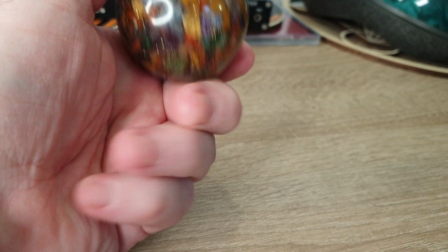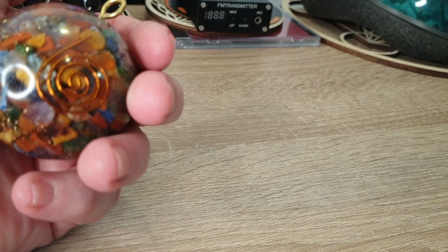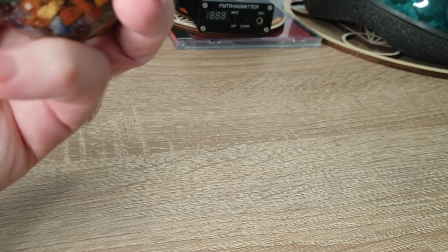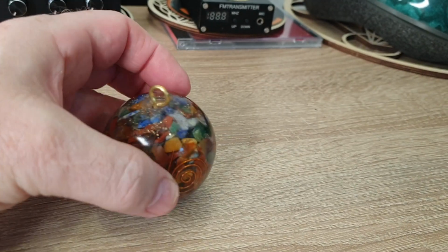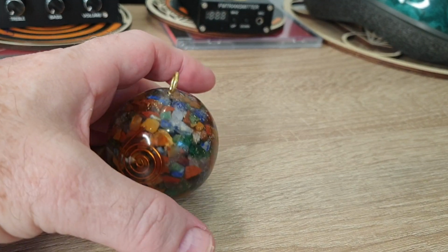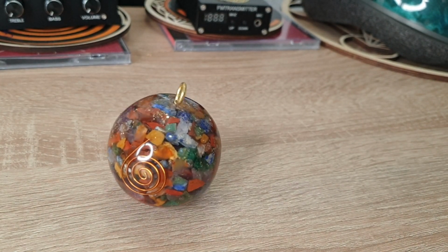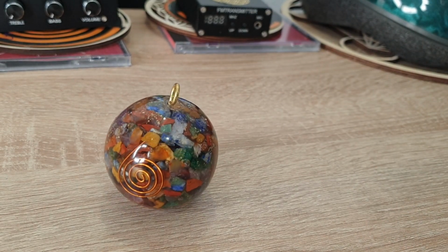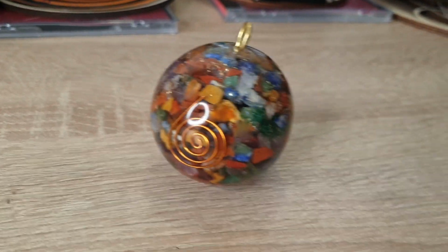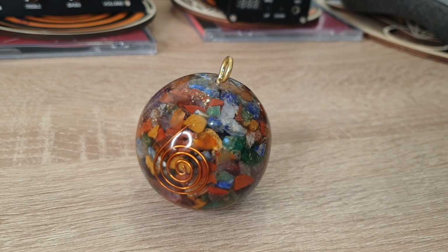Basically, this is just a bunch of semi-precious stone chips. They put them into a mold. Looks like it did a pretty good job on it. Added a little coil to it and a little ring at the top. You could call it an Orgone Christmas ornament. So it seems to be very well made for what it is. But if you think this is going to do anything great, you're sadly mistaken. Again, these are nice minor level amplifiers.